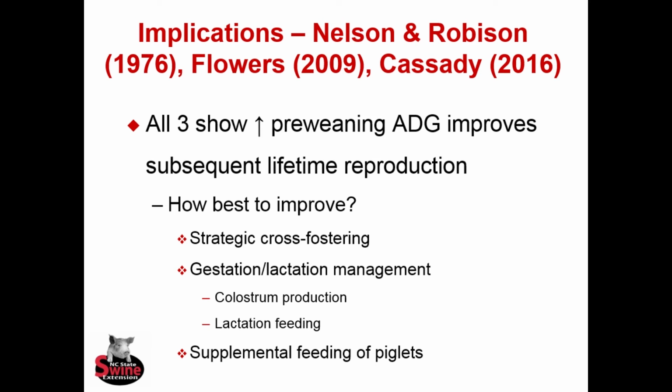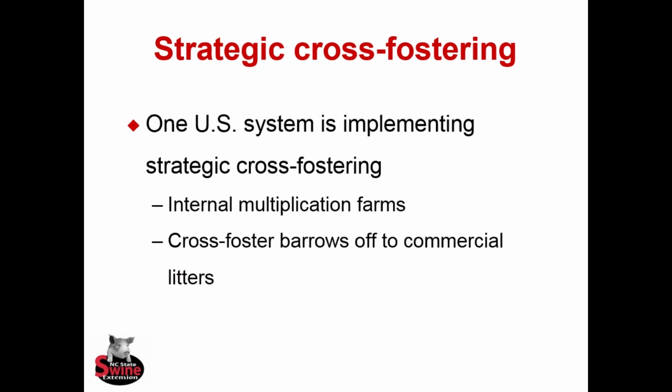And if we look at all 3 studies, Nelson, Robinson, Flowers and Cassidy, all 3 show that increased pre-weaning average daily gain improved subsequent lifetime reproduction. So now, obviously the question is, how are we going to go about this? How to best do that? Is that going to be done through strategic cross-fostering? Gestation and lactation management, increasing colostrum production, modifying our lactation feeding somehow to improve pre-weaning average daily gain? Dr. Harris is going to talk about supplemental feeding of piglets. What's the best strategy? Is there an economical strategy to do this?